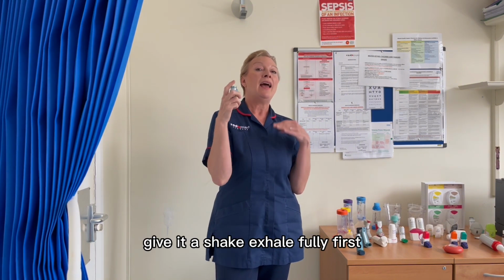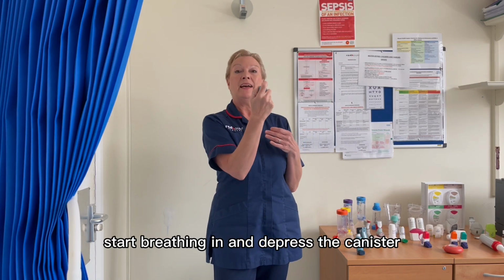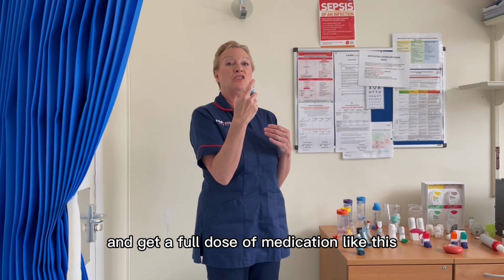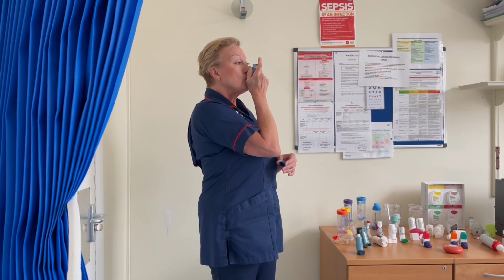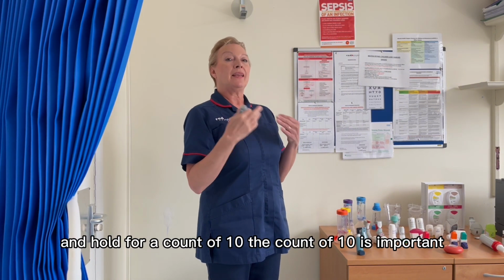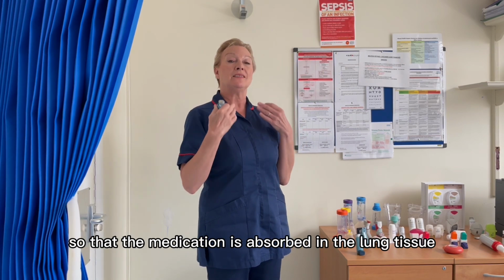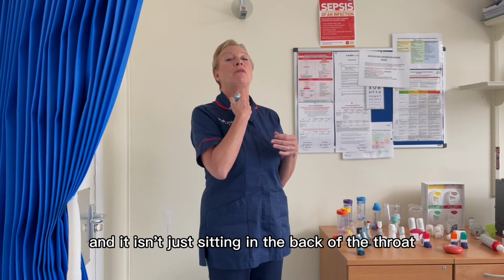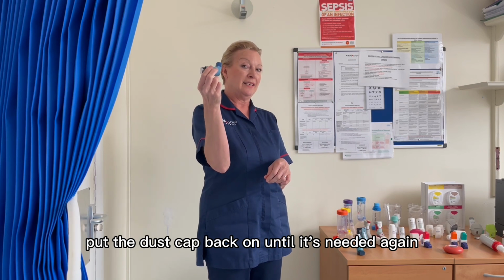Give it a shake. Exhale fully first. Start breathing in and depress the canister so that you can take a full breath in and get a full dose of the medication, like this. And hold for a count of 10. The count of 10 is important. A breath hold after the use of any device is important so that the medication is absorbed in the lung tissue and it isn't just sitting in the back of the throat or in the upper airways. Put the dust cap back on until it's needed again.